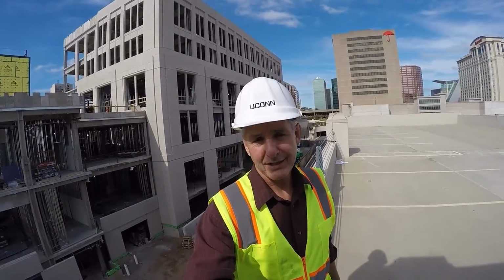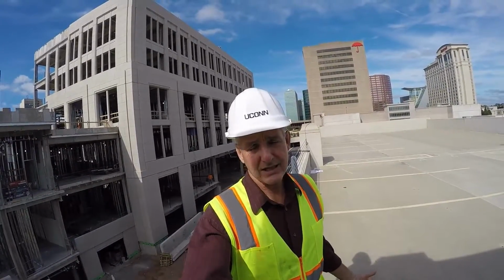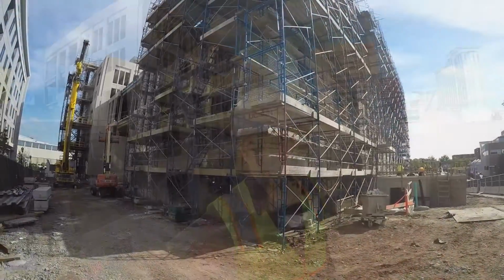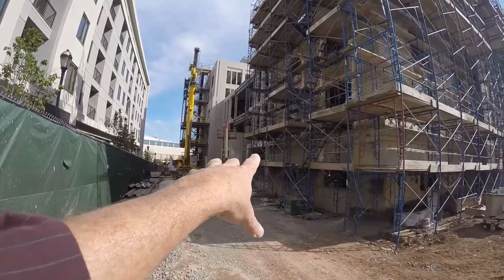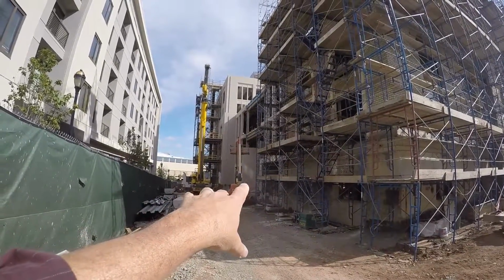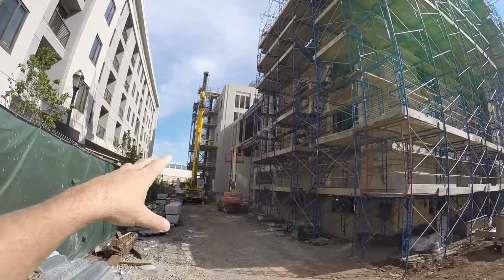Today we are on the Hartford project. Today is September 29th. The last time we were here was August. On the northwest corner, looking back to the entrance area that I just described a minute ago. And there's the stair tower for accessibility that we talked about with the track suits.